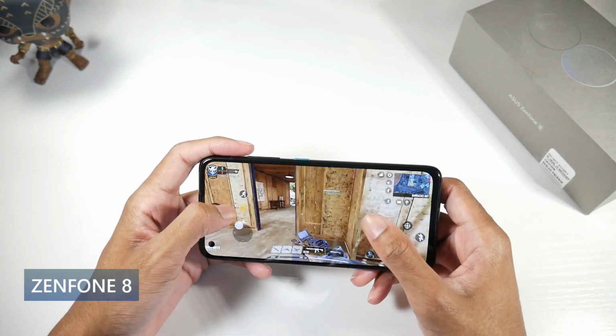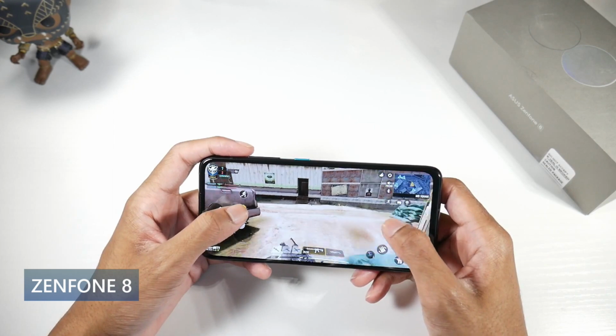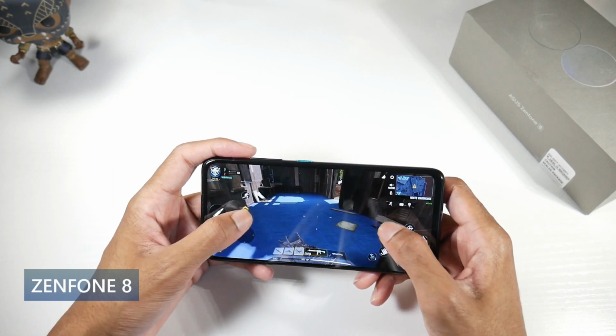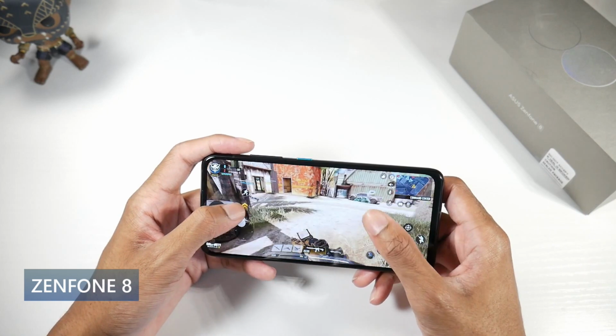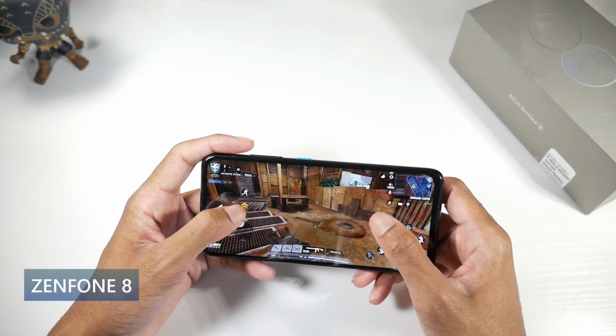There's no SD card support, 128 gigs of internal storage and 8 gigs of RAM. This phone does have very amazing sounding stereo speakers as well. Excellent bass, especially for the size of this phone. It's actually kind of shocking. Also, you do, of course, get the headphone jack, which was a really nice addition. They did not have to do that, but I'm really glad that they did.